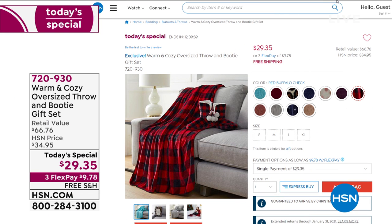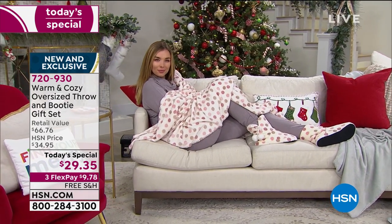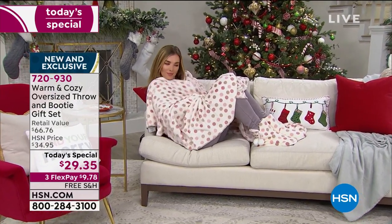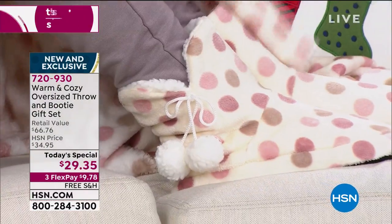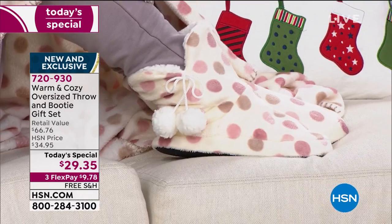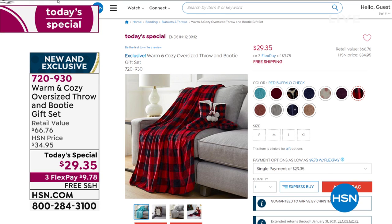Little update on our today's special. Many of you are taking advantage of that. 26,000 have been ordered just today, over 4,000 just in this show. So a lot of you are taking advantage of this. So many great colors. There's the polka dot. The red buffalo check that you just saw has been very popular. Leopard has been very popular. The tie-dye sold out this morning. When Debbie D said only 150 left, I jumped in and I ordered the tie-dye for my niece. So I don't want you to miss out on this.